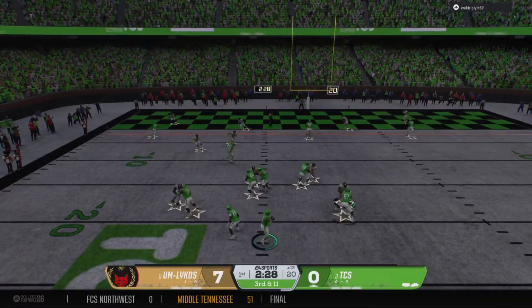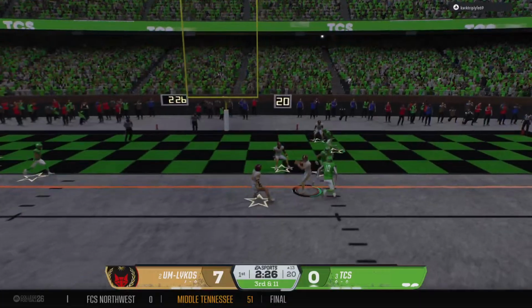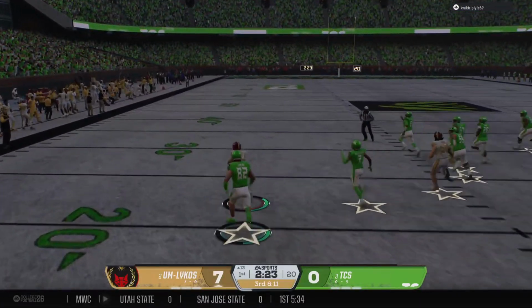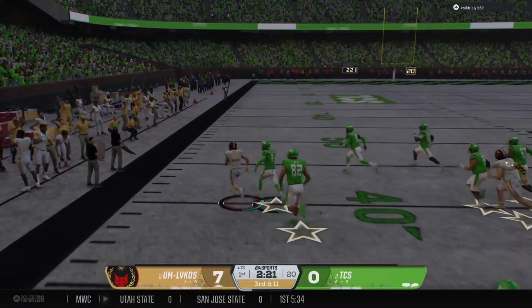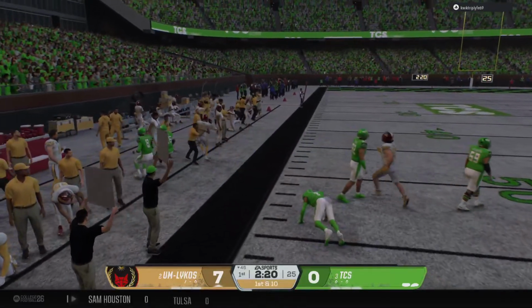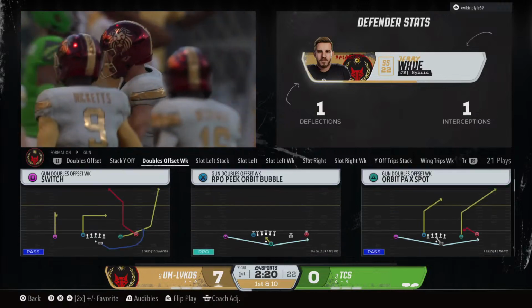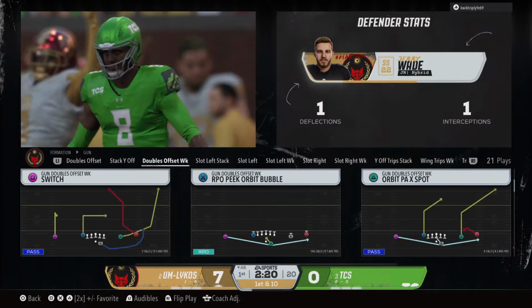Looking to throw yet again. Launching one to the end zone. And the pass is intercepted. A takeaway for the defense. He could go. Powering through a tackle. And he steps out of bounds after a great return. What a pick. Sets up the offense in great position.